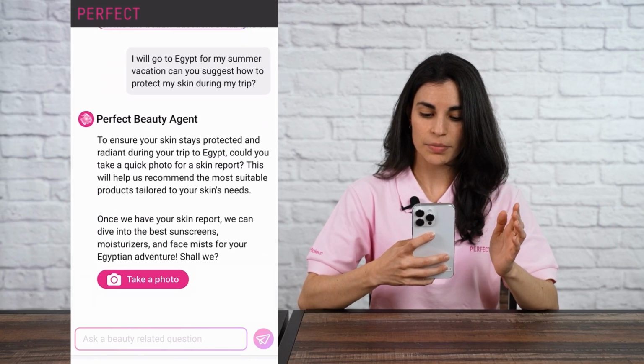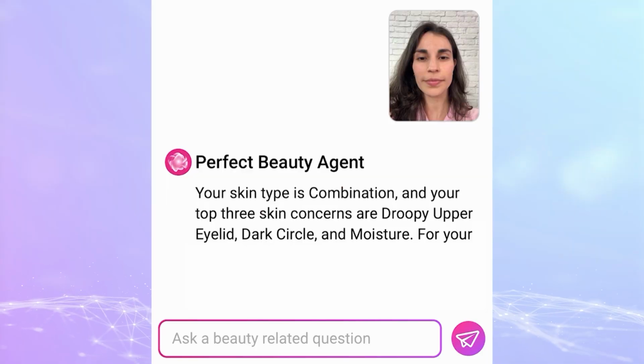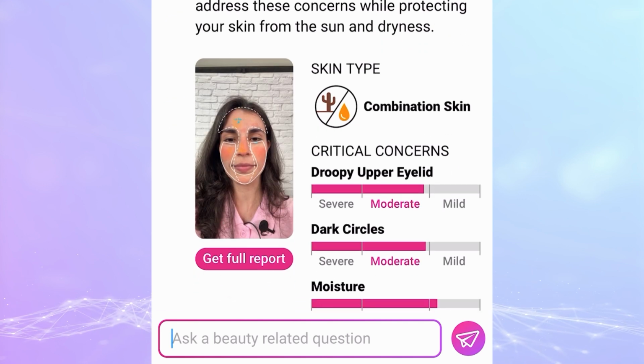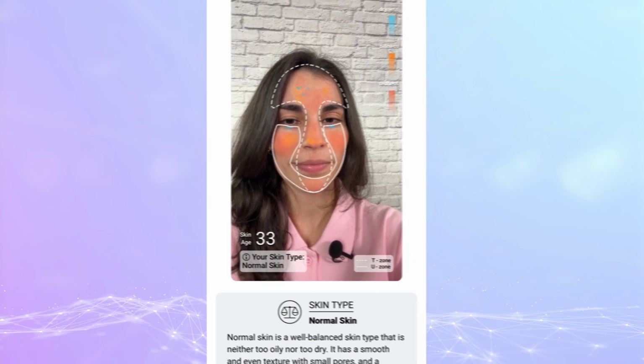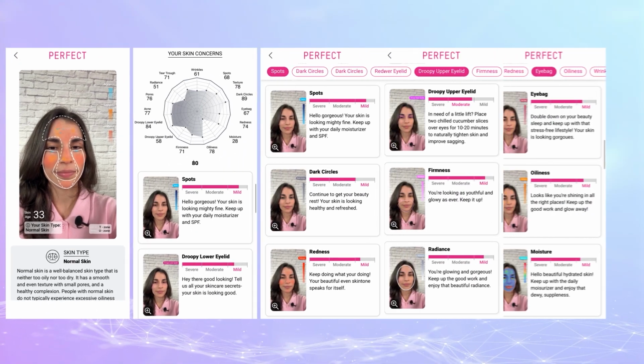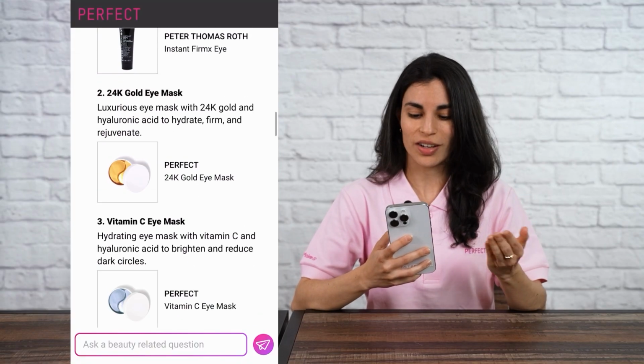Great. It's asking me to take a photo so that it can scan my skin and assess what would be the best for my own needs. So after analyzing my skin, it's actually talking about my main skin concerns. And I can take a deeper look into the full report if I want to read it in depth. And it is also suggesting some products that I can use.